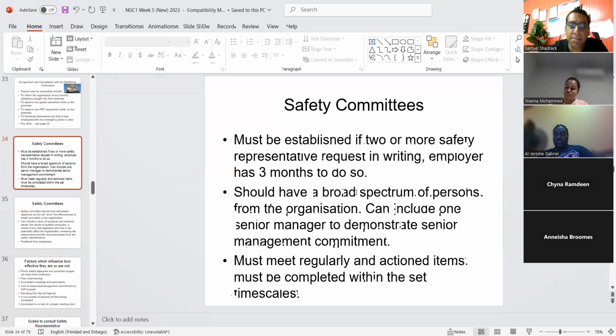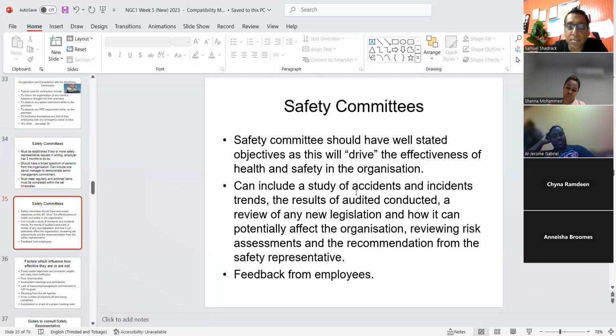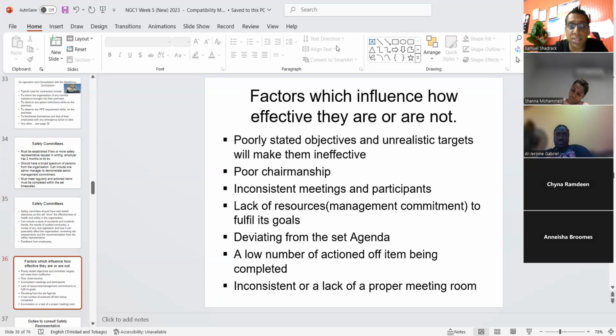One way to gain respect on the job site as a safety officer is if items are raised in the safety committee and then you get them done. And one way to lose respect is if items are raised in the committee and you never get them done. Eventually your safety committee will just be seen, as I mentioned, as a waste of time. A safety committee should have well-stated objectives, as this will drive the effectiveness of health and safety in the organization. It can include a study of accident and incident trends, the results of audits conducted, a review of any new legislation and how it can potentially affect the organization, and reviewing risk assessments and the recommendations from the safety representatives. Feedback must be given to employees who may have raised a matter with the committee, or raised a matter in general.